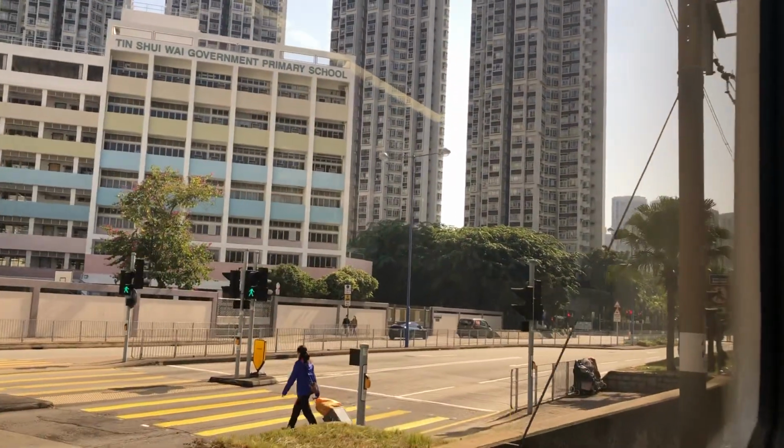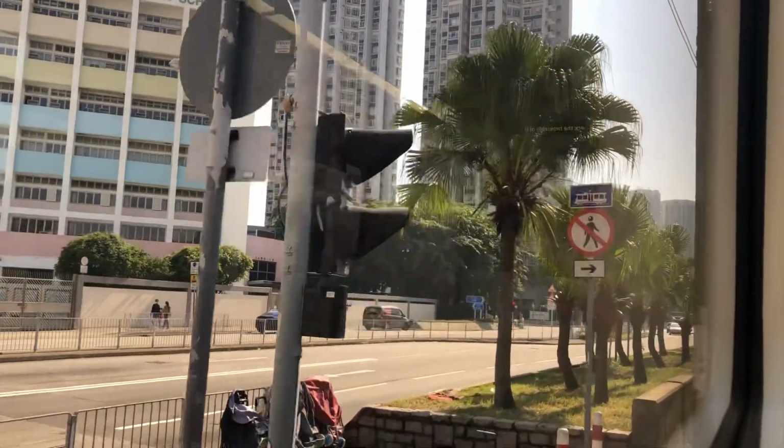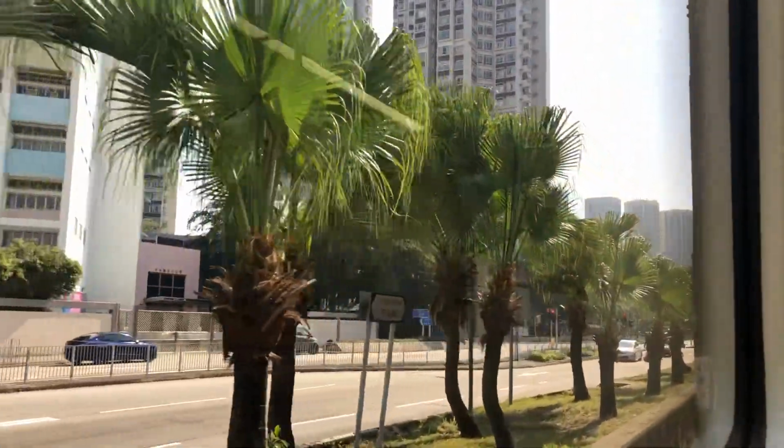I'm really hungry. Jeez Louise. Might get some food at Tin Shui Wai and we'll eat lunch later on. At Tin Mun Ferry Pier, I'll film one more route before I eat lunch.